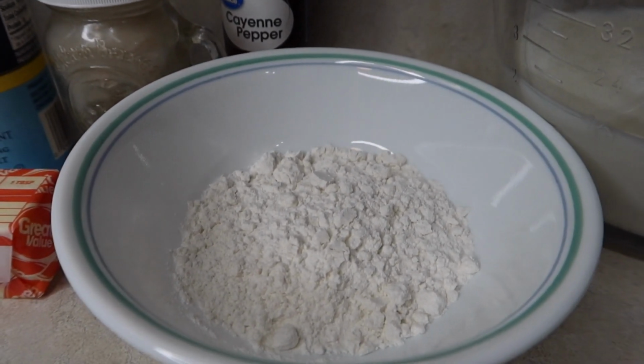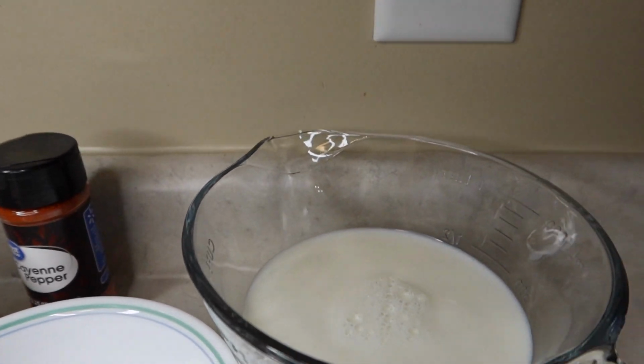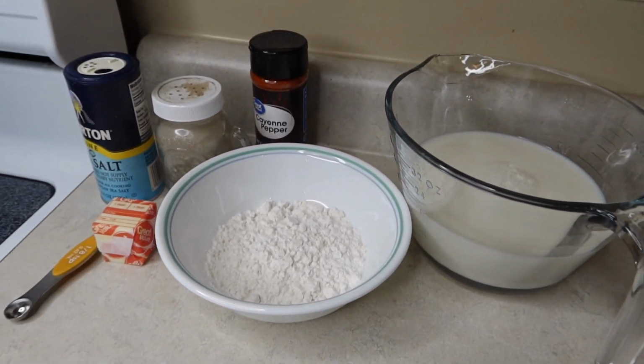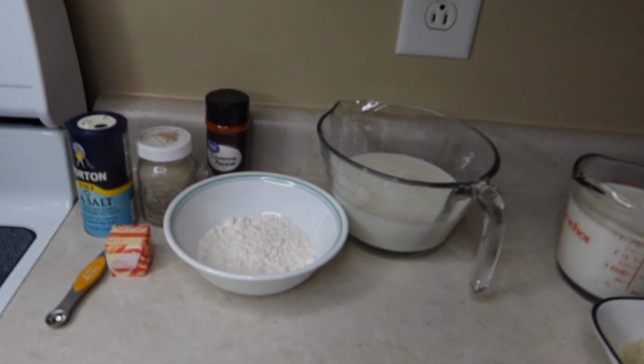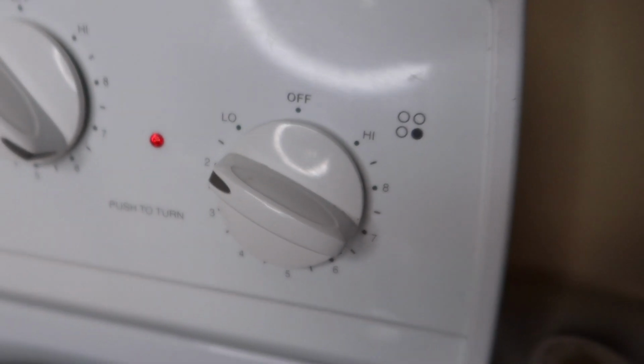We've got 1/4 cup of all-purpose flour, 2 cups of milk, 3/4 a teaspoon of sea salt, 1/2 teaspoon of black pepper, and 1/8 teaspoon of cayenne pepper. So not many ingredients. Totally worth the time to do this. We will be making this again because it was delicious.